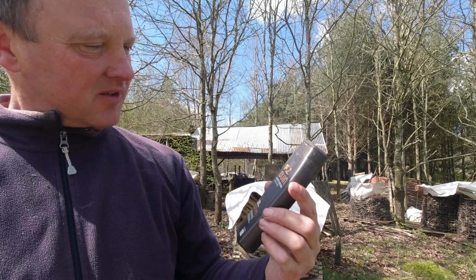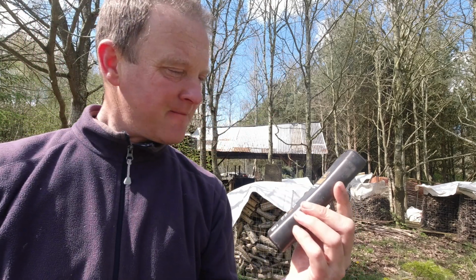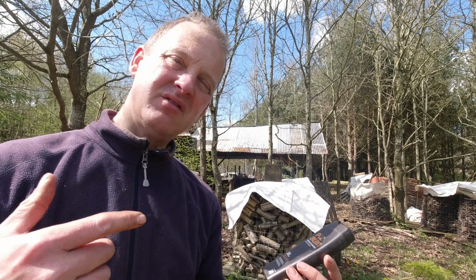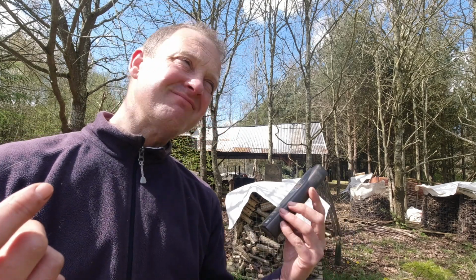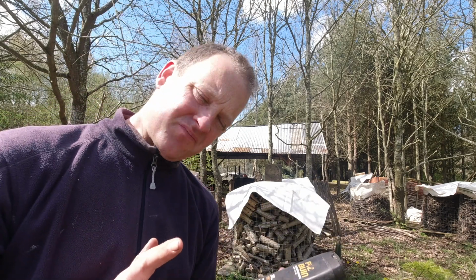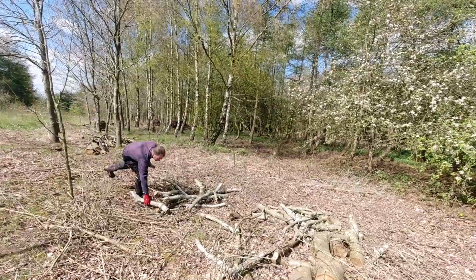It's funny how smells bring back memories. About 150 years ago, we used to go to Greece a lot and go on holiday in Greece. Not a lot, but perhaps once a year or once every 2 years. And we always used to use this sun cream. The smell reminds me of being on a beach in Greece. It's not quite the same. Still a lovely day.